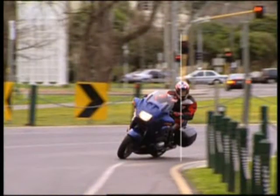Your head movements are critical also when cornering. Notice that as this rider gets into the curve, his body is leaning into it. His head is upright and his line of sight through the turn is level with the road.